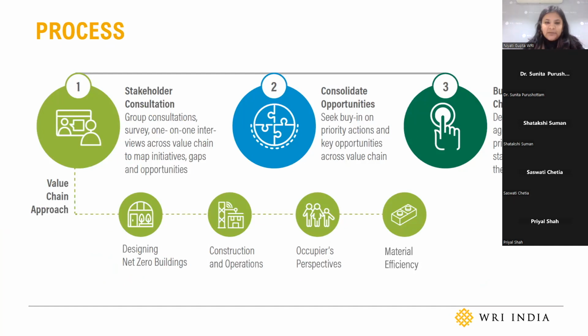So hence the value chain approach was adopted because of this fragmentation and the multifaceted players that we have. We began by engaging with a diverse set of 150-plus stakeholders, which included engineers, energy modelers, developers, construction companies, manufacturers, vendors, architects, planners, designers, civil engineers, and various kinds of MEP consultants, industry bodies, rating agencies, institutes, and policymakers. With this diverse group of 150 stakeholders, we hosted various stakeholder consultations in 2021.